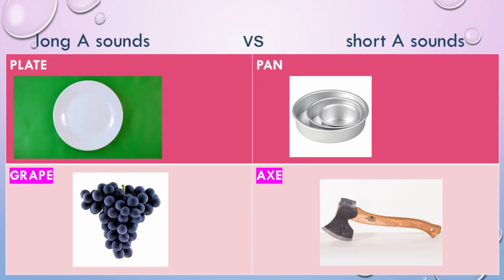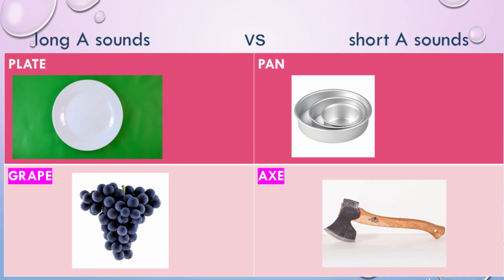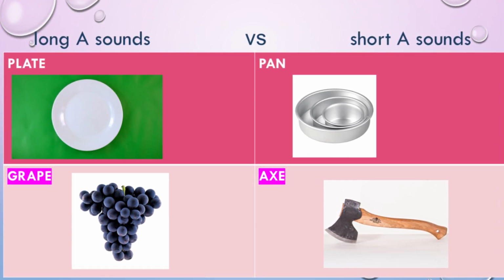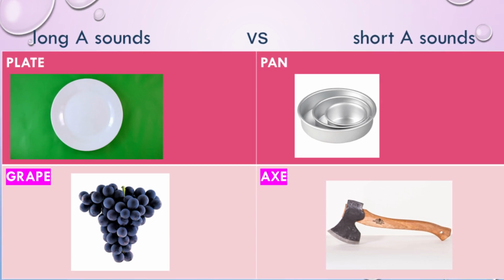Plate, grape. Do you hear the A sound in the words plate and grape? I'm sure you do. Well done. You did a great job sorting those pictures. Now let's read this story together and see how many long A words we can find as we read. Remember, the long A says its own name. That's right, it says A.